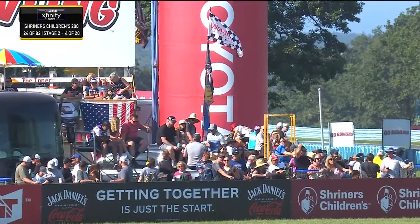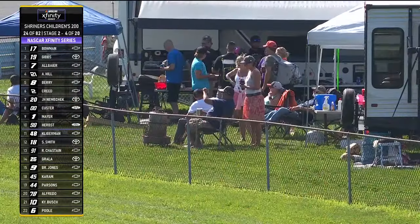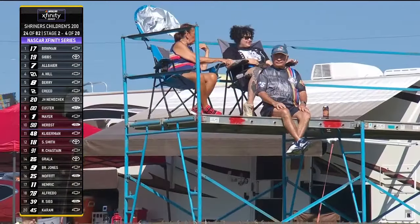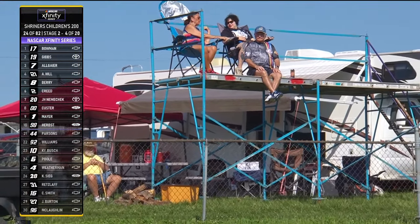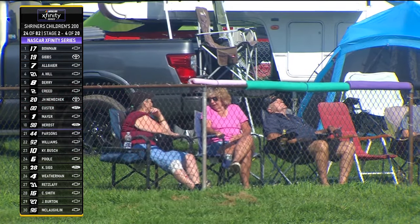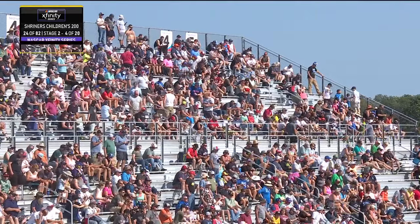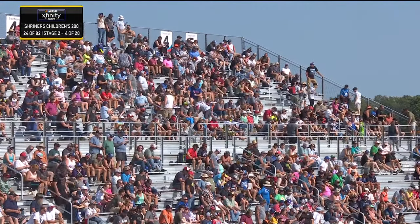Either in the grandstands or around the track, you're watching the Shriners Children's 200 at the Glen. We look at the stage points earned. Allgaier grabbing 9 for his second place finish, all the way down to Parker Kligerman getting a very helpful point there, finishing in the 10th spot. And out front right now, Alex Bowman and Ty Gibbs scored 1 and 2. We go to the Peacock pit box.